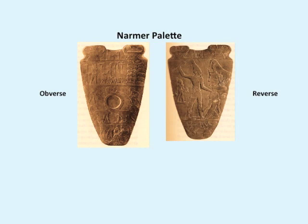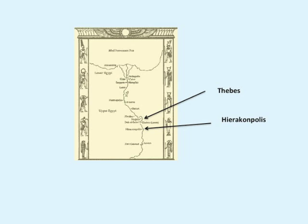This is the Narmer Palette, as it's called, which comes from the early dynastic period of ancient Egypt, dating to around 3150 BCE, or before current era. This was dedicated to King Narmer and/or the god Horus at Heracompolis. This might be seen as Egypt's constitution. Heracompolis is located on the west side of the Nile in Upper Egypt, approximately 65 miles south of Thebes. The palette is now on display in the Cairo Museum.